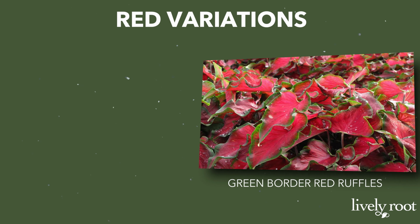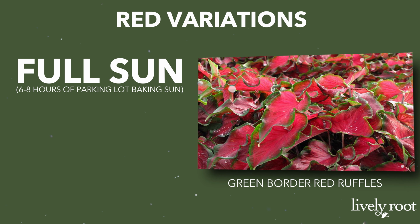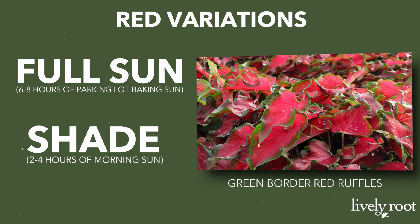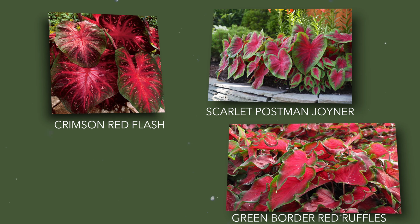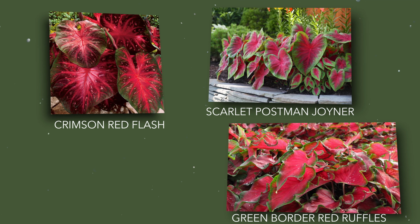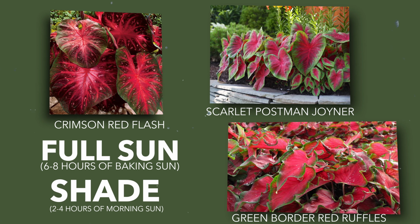Then there's Green Border Red Ruffles. This one takes full sun, which is 6 to 8 hours, or shade 2 to 4 hours. All of these are spectacular and add so much color. Of all these three, remember, you can only plant red ruffles in full sun to shade.